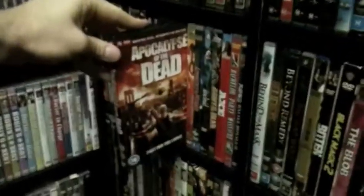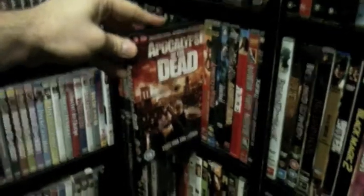This one from the UK, Apocalypse of the Dead. It's actually originally known as Zone of the Dead, and I can't remember where it was filmed. It was filmed in Russia or an Eastern European country.